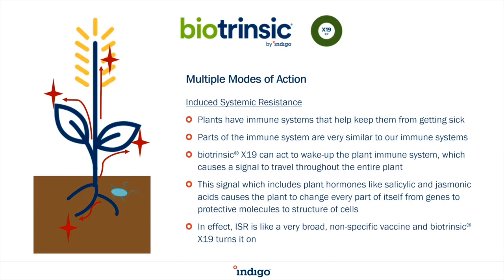I'm focusing a little bit right now on X19, a new biofungicide. What's really exciting about this is it has multiple modes of action. Let's start off with the first one, induced systemic resistance. What does that mean? Well, the microbes are working with the plant. They're living in and around the plant to help kick in the immune system, kind of similar to what we have in our immune system fighting disease infection. X19 wakes up that immune system and charges it to where the plant is now prone to fight off and ward against diseases.